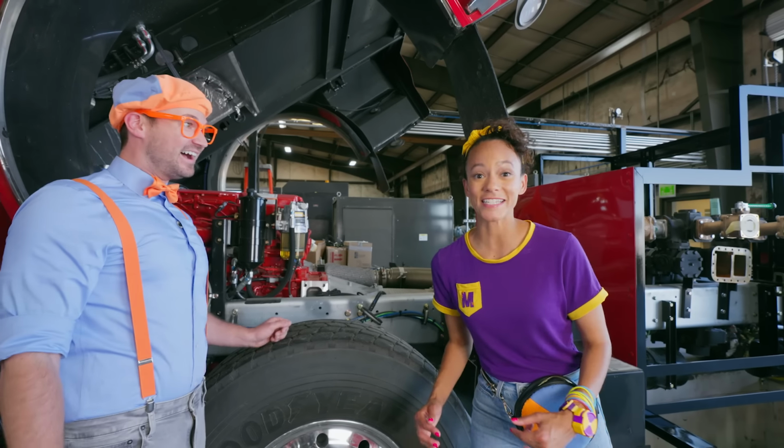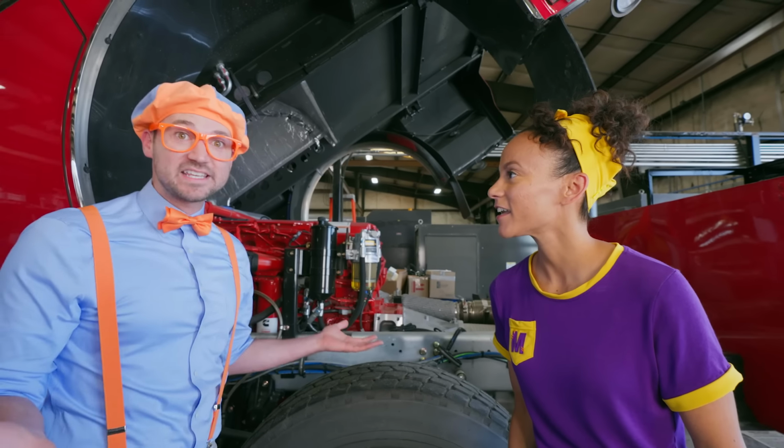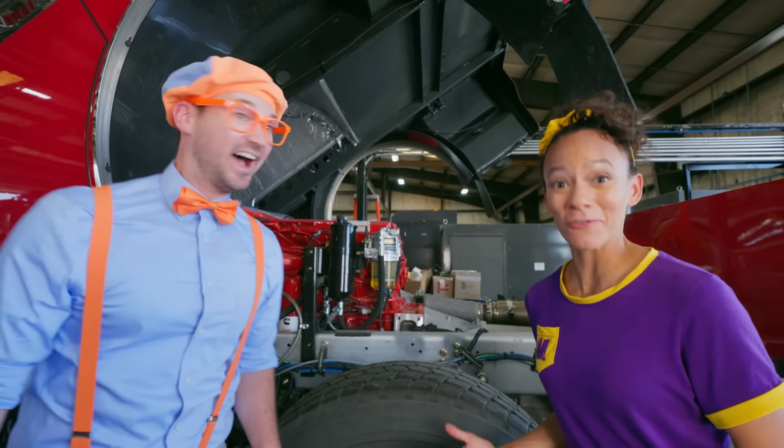It's so cool that we get to see the inside of this truck. Yeah. Hey, what if we can go see how they build these fire trucks? Yeah, let's go check it out. Come on.